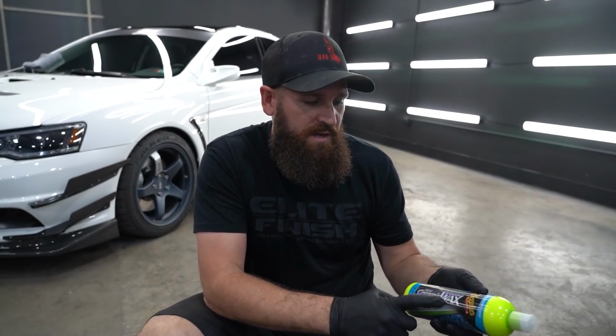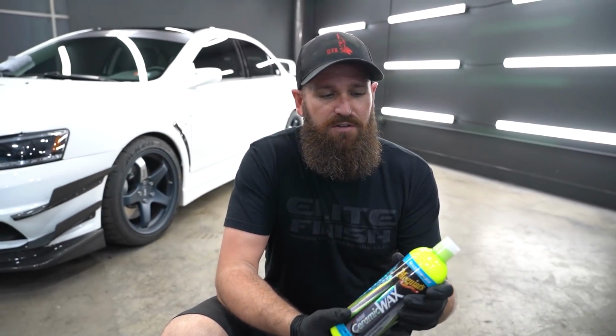Got the hybrid ceramic liquid wax. So this is basically like a ceramic kind of sealant, really. I know they're calling it a wax. Mostly they're calling it that because it's like a cream essentially.